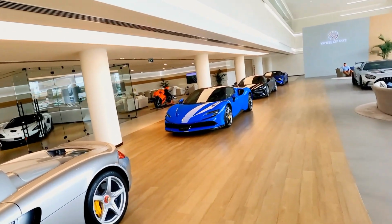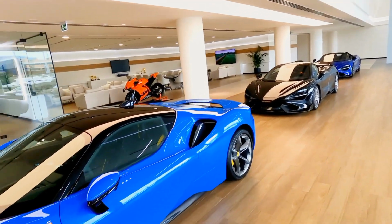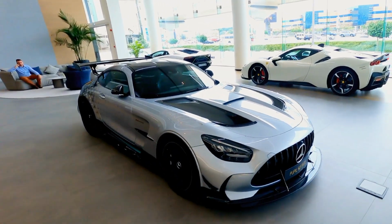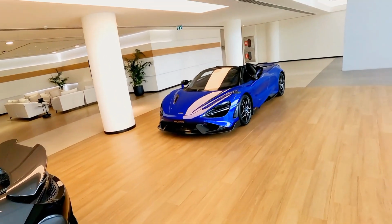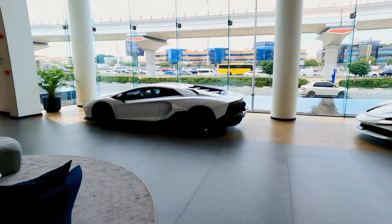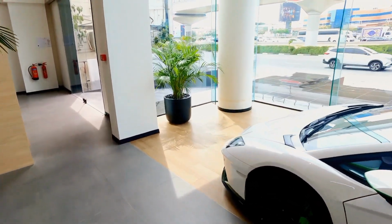Behind the Carrera is a Ferrari SF90, 4 litre V8 with 3 additional electric motors. I believe this is currently the fastest production Ferrari. McLaren 765 LT Coupe, a second AMG GT Black Series, and a second McLaren 765 LT Spider. And as we move over to this side where there is a collection of white vehicles, we also have the second Lamborghini Aventador.